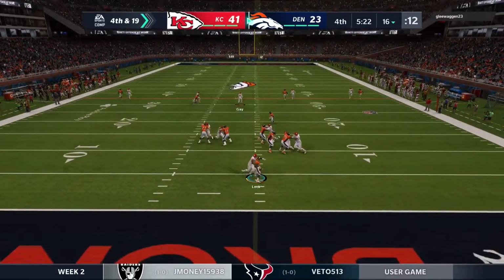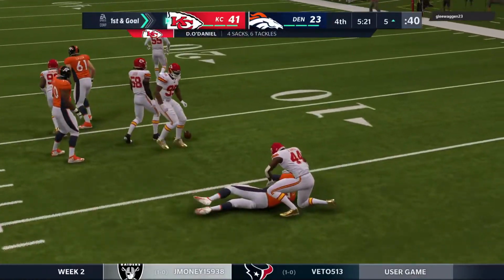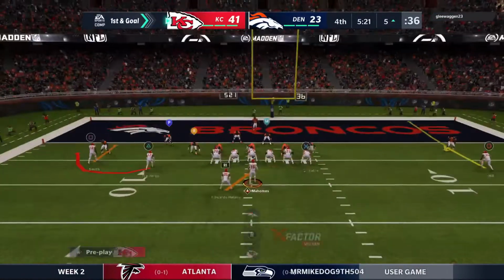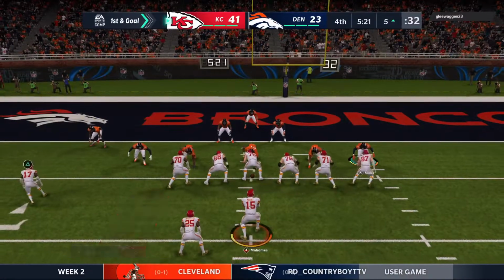Locke to throw for it on fourth. And he's going to go down. Back at his own 5-yard line, it's a sack. The Broncos unable to convert here on fourth. Thank goodness, that means this next drive is going to begin first and goal already at the 5-yard line.